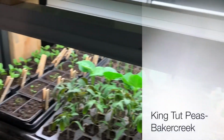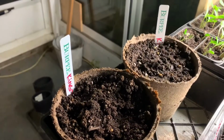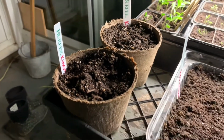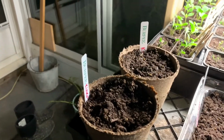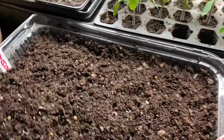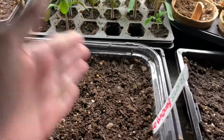Okay, so, I did king tut peas in here. We do have some things going on in the garden, so I'll have to show you that at a later time. Maybe tomorrow. They said the weather is going to be a little bit better. I do have red onions in here on this side, and then I planted bunching onions on this side.